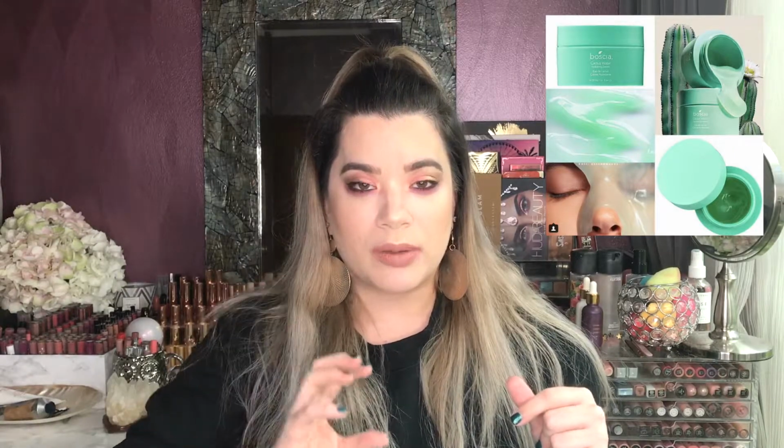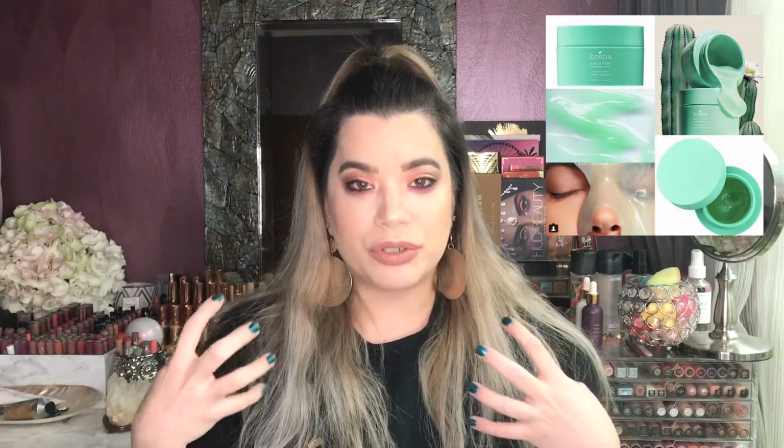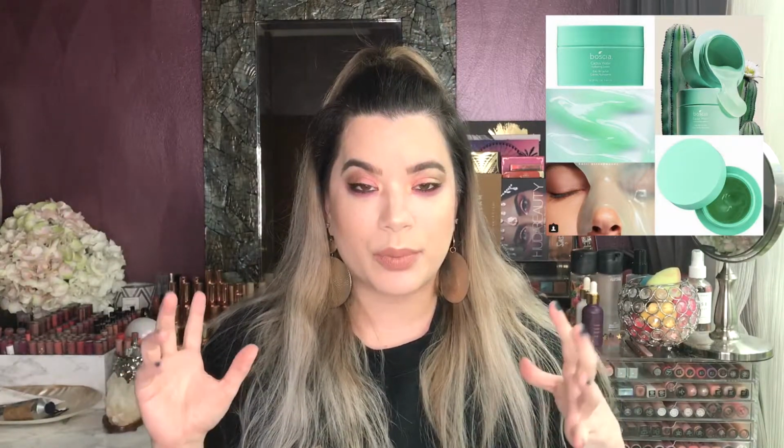So yes, it's called the Boscia Cactus Water Moisturizer. And this looks really intriguing to me. I actually really do want to try this, once I use up all the moisturizers and night creams I already have in my bathroom area. Once I finish those, I'll probably give this a try because it says it's specifically for combination oily skin. I think it's really cool when you look to nature and natural ingredients to take care of your skin too. So yes, I'm very interested in this Boscia Cactus Water Moisturizer.